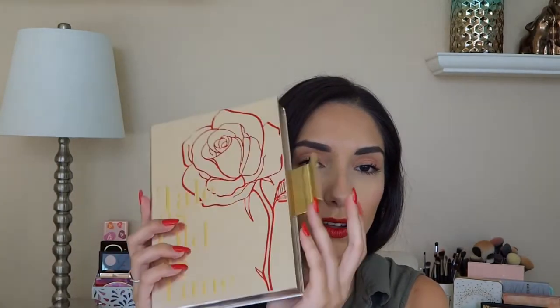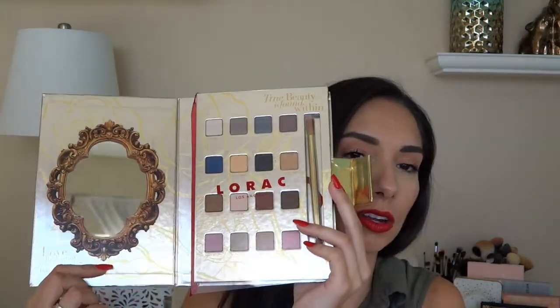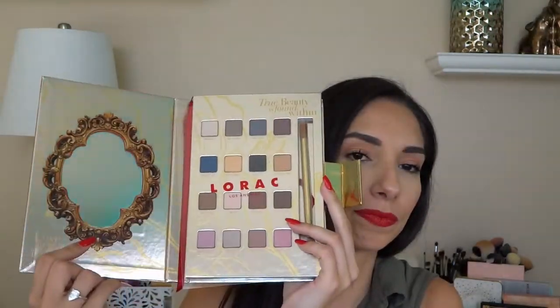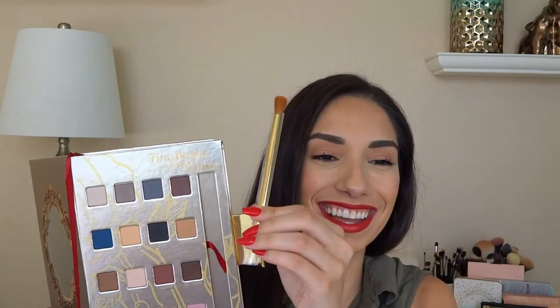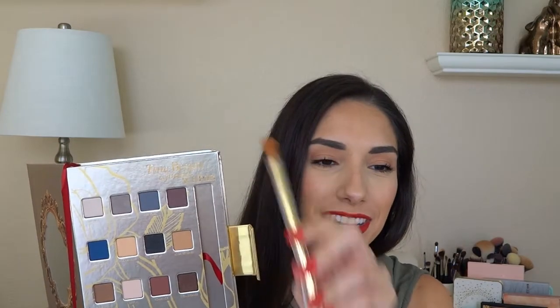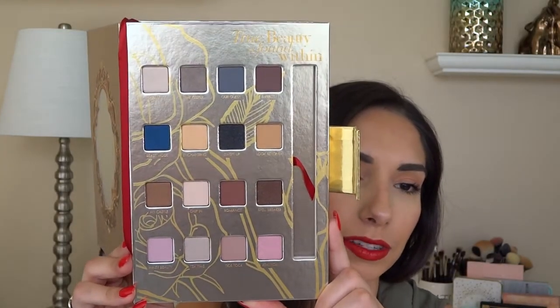It is so pretty. They did such a great job with the packaging. On the outside it says, "Tale as old as time," and this is actually supposed to be like a little book. And if you are familiar with the Beauty and the Beast story, you know that Belle loved her books. So you open it up, and then there is a little mirror in here. And then it has this red ribbon, like a little bookmark. And it comes with a double-sided brush. And then here is a look at the palette up close.